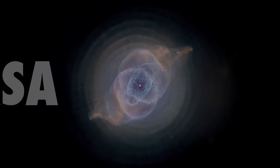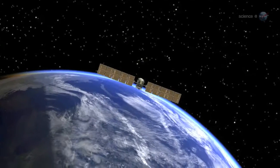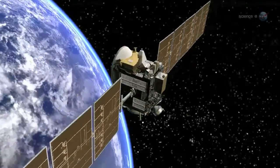Is Vesta the smallest terrestrial planet? Presented by Science at NASA. NASA's Dawn spacecraft spent the last 4 years voyaging to the asteroid Vesta and may have found a planet.